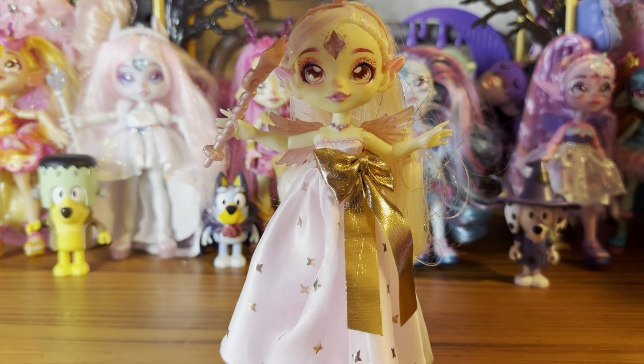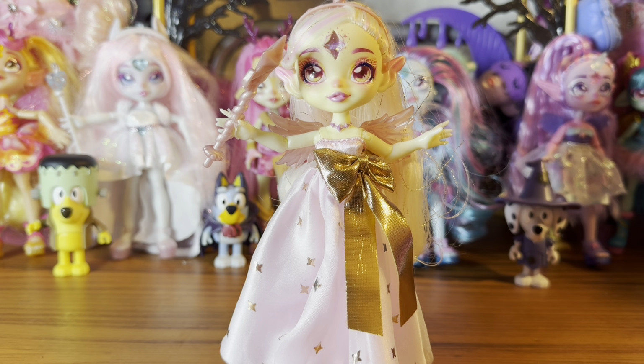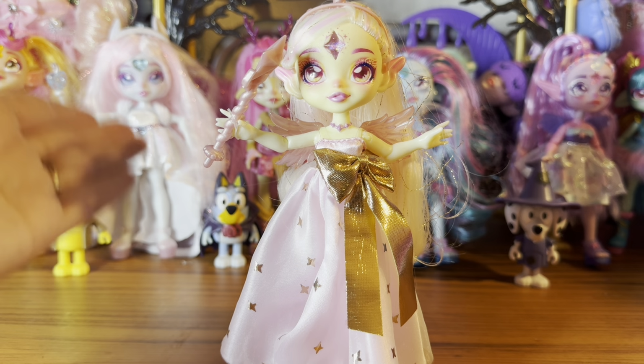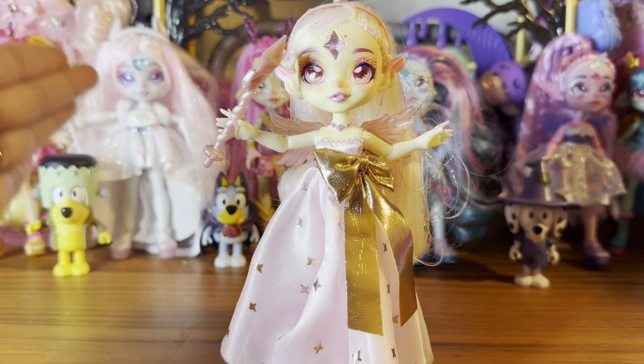We'll go from top to bottom, and then we'll take a look at her next to some of the other Mixlings that we've had, specifically Winter back here, because it's going to be the same kind of level that we had with Winter.